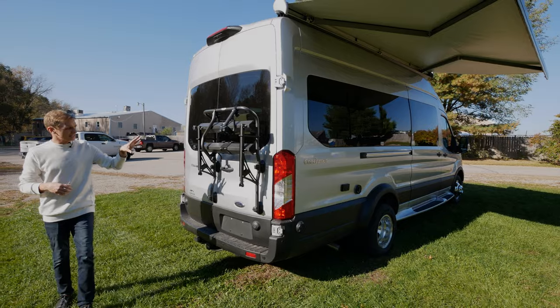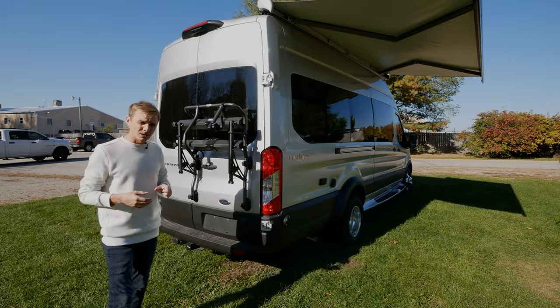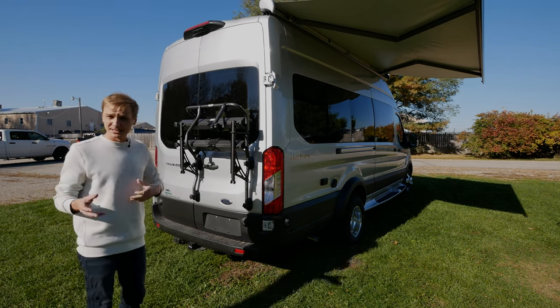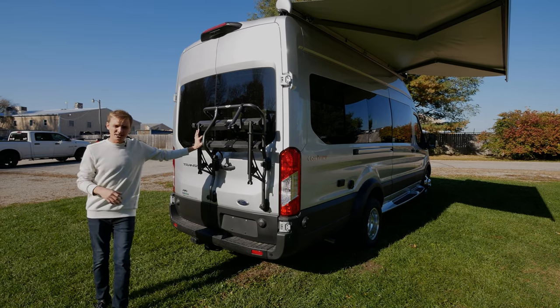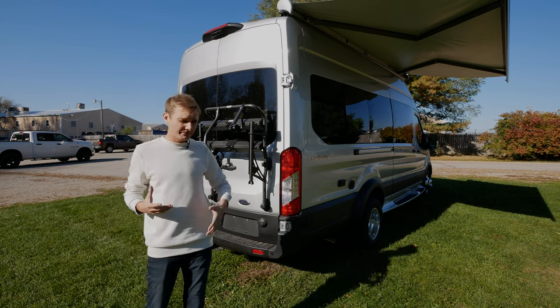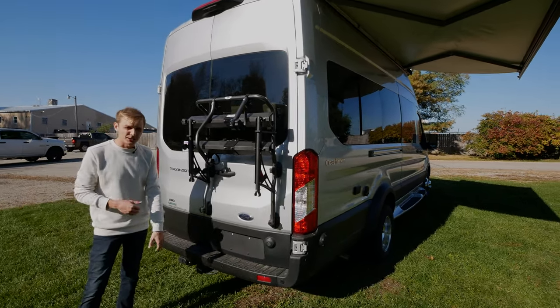This Beyond is equipped with an optional bike rack. The bike rack is going to be optional on the Beyond, as well as the Coachmen Nova product line. And it's the same bike rack. This has a weight rating of 100 pounds. So one thing to keep in mind is if you have those heavier e-bikes and whatnot, you may want to consider an aftermarket hitch mounted receiver.